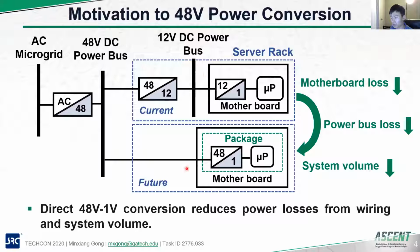In the future system, there is no 12V intermediate power bus. The 48V input is directly connected to the processor package. By doing this, it reduces losses on the motherboard and the power bus. It also reduces system volume significantly. Therefore, a 48-to-1V converter is highly desirable.